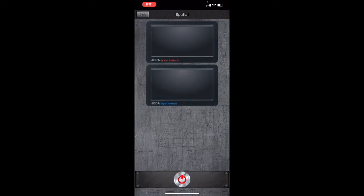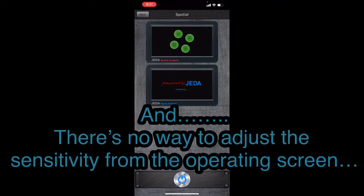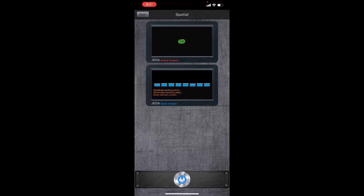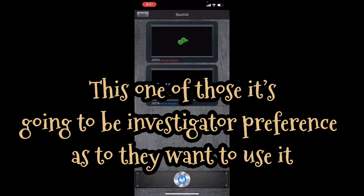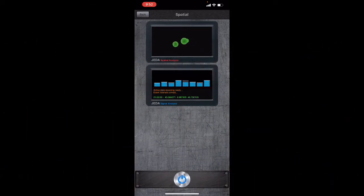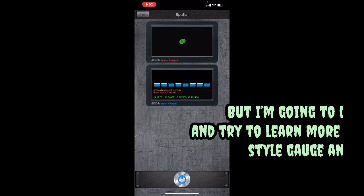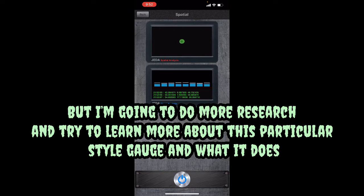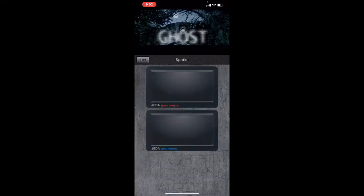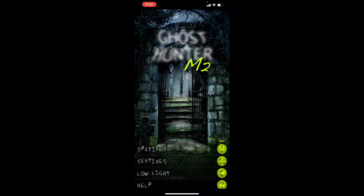whatever setting that it's on, because I'm not going to adjust that right now. I can't from here, it looks like. I don't see any way to do so. But that may or may not be handy, guys. I'm honestly not sure. I've never used this particular style of detection, so I can't say I know too much about it. It's something that requires a little bit more research for sure.